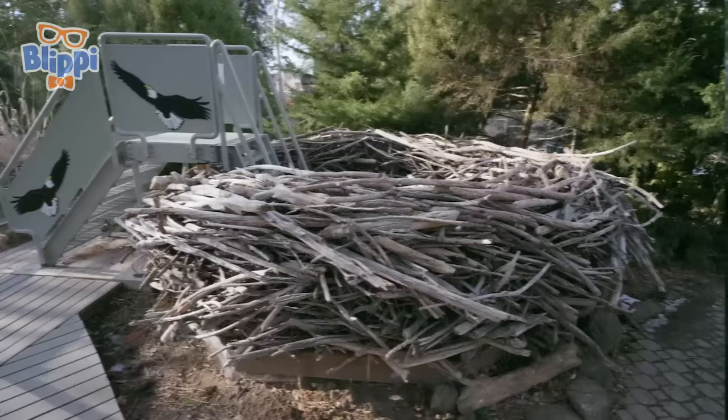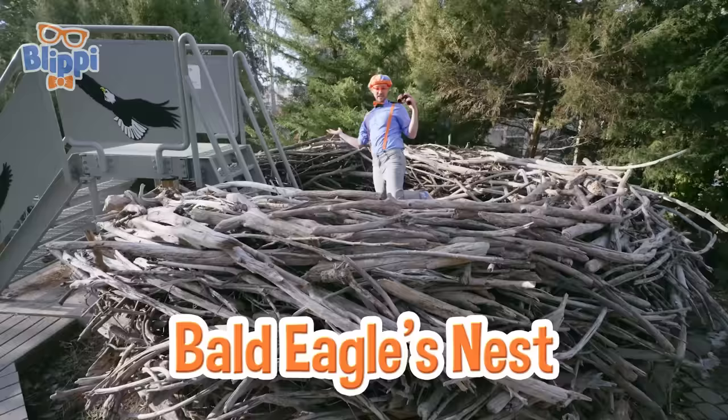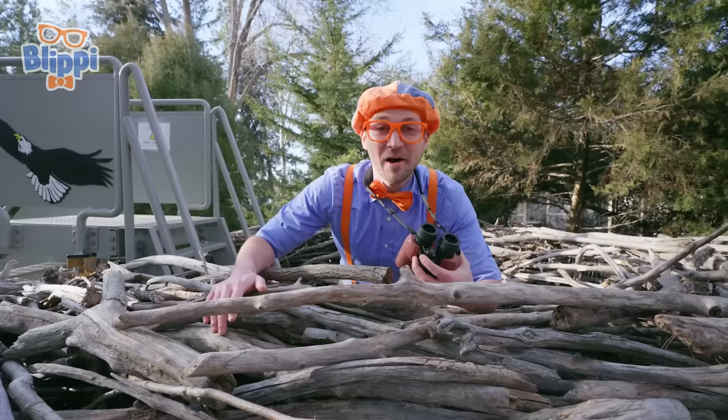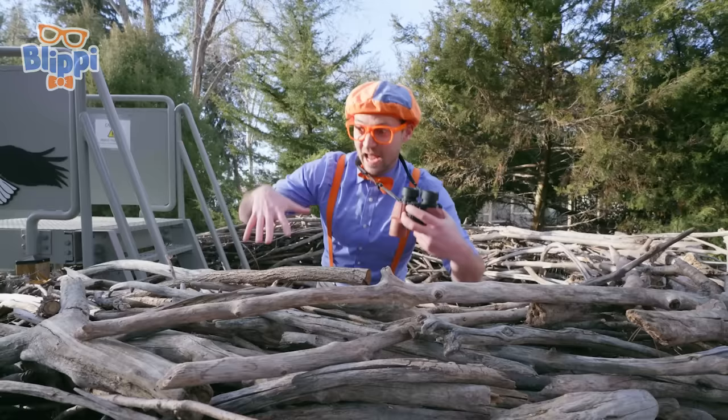Whoa, check it out. Do you see this? Yeah, this is a bald eagle's nest. It's a replica of the largest one ever found in the United States of America. It is so big, huh? Wow, bald eagles are so cool. They come back every single year to the same nest and they keep building and building and building.